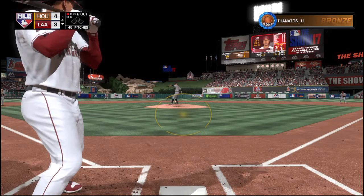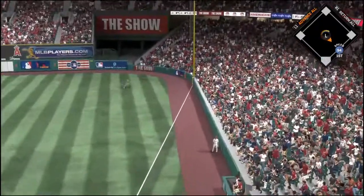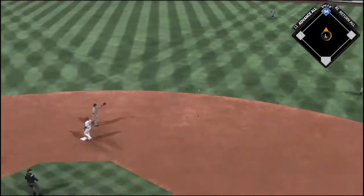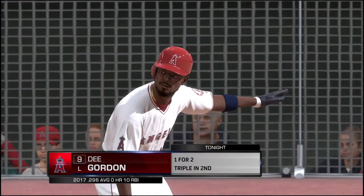Into his windup. Here comes the 1-0. Now a ball hit hard toward first. That's in another base hit. He's 2 for 2. He's through first and hustling for second. The relay, and he will stroll in there standing with a 2-out double.